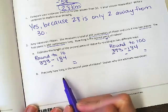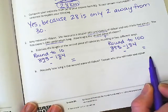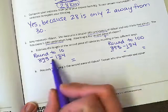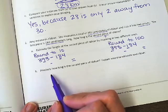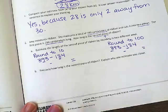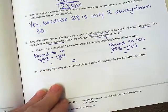Then you're going to come down here and do the actual math. Precisely how long is the second piece of ribbon? Explain which one of these estimates is closer. So you're going to do the actual math. Take the actual big number and subtract the smaller number. All right. Remember to pause your video as you need.